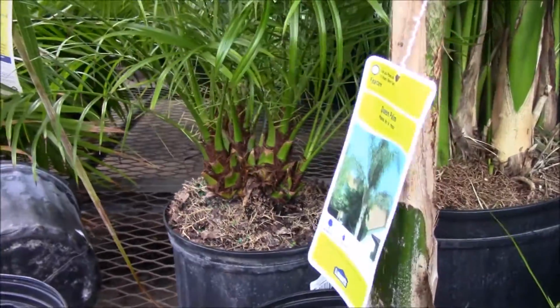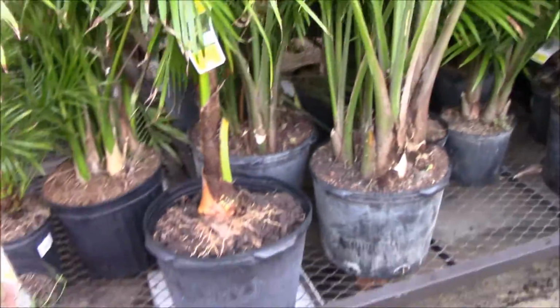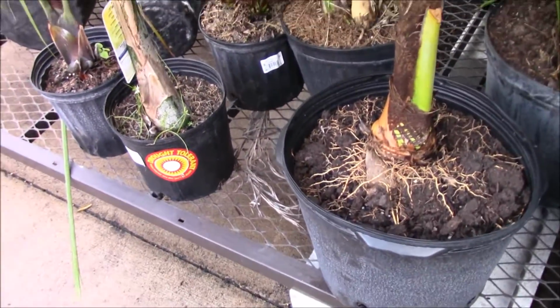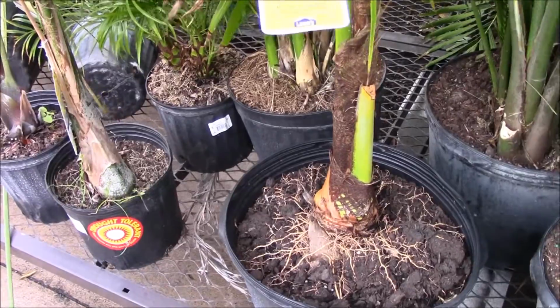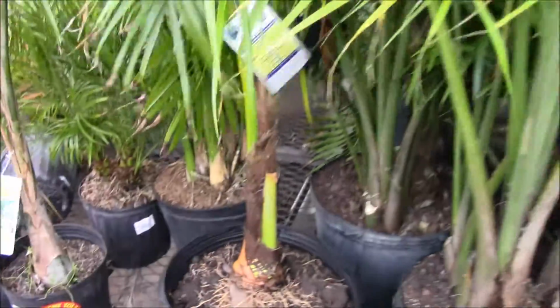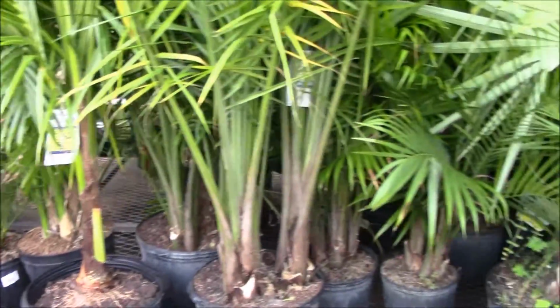Nice. I like that. Sometimes the clumping palm. Here's some more of those Areca. There's another coconut. Now this one, is it the same one? I don't know. Sometimes you can get the yellow, the Malaysian coconuts. Yeah, growth rate fast. That's not the one. You can get a Malaysian coconut that's more like a dwarf coconut that grows more slowly.